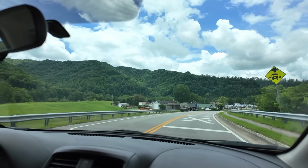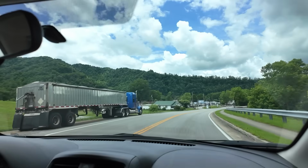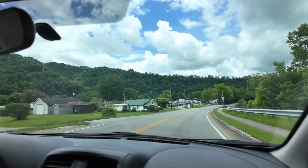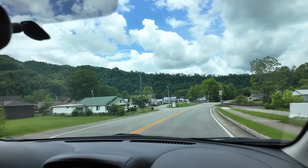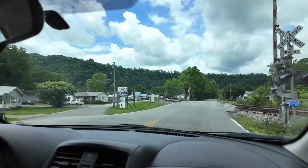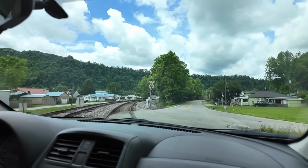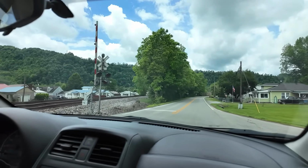And you know you're leaving Loyall when you see the community of Rio Vista. Right there it is, because there's a sign. Wish we did a video down there. We did a video pretty much everywhere around here, didn't we? Yeah, we turned every rock over around in Harlan. Yeah. Y'all got any ideas, let us know.